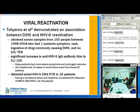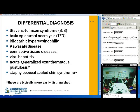It doesn't really tell about causality, because the HHV can lie latent for long periods of time. It could be that the syndrome is causing a reactivation, or it could be that the reactivation is causing the syndrome. You don't really know what caused what. Right. Well, they concluded that HHV6 was a good diagnostic marker, and they felt that it was a good prognostic indicator. But again, this is still not widely accepted as one of the diagnostic criteria here, at least. It is, you'll see, in the Japanese population.